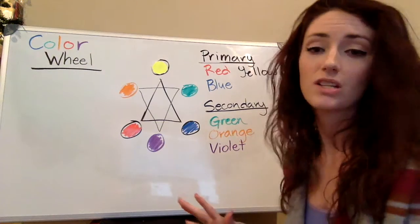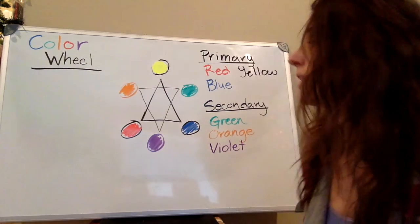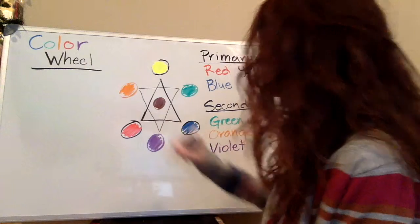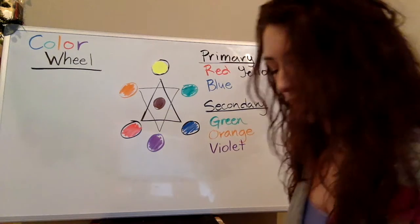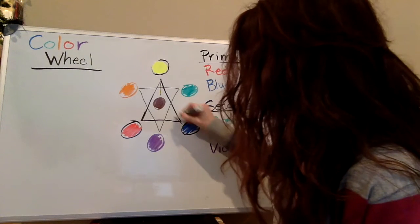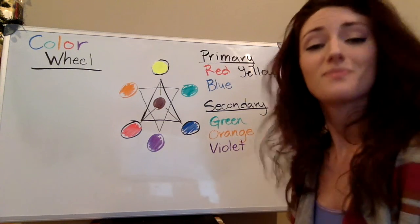Now the last thing we're going to talk about is what happens if you combine all three of the primary colors. Well, that creates a new color too. We know that as brown. Alright? So this is what you know as a basic color wheel. So by combining colors, we get new colors, and the list goes on and on of how many colors that we can make. All right, that's the basic color wheel.